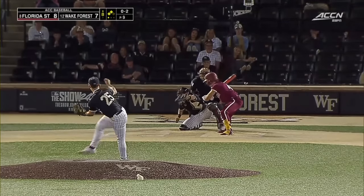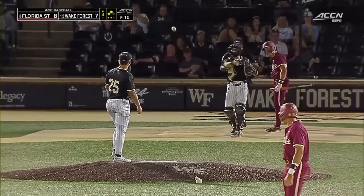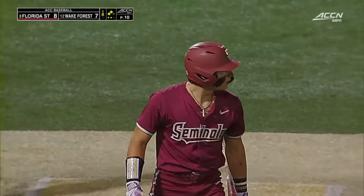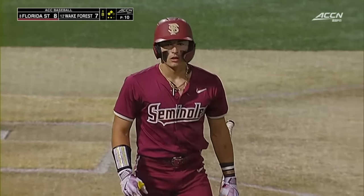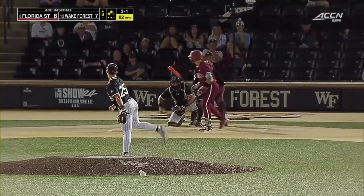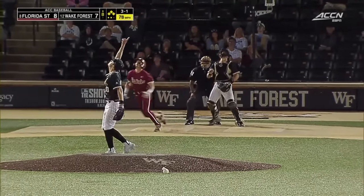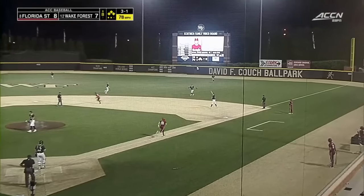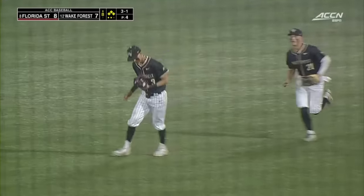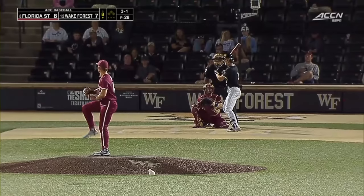0-2 pitch. Delay call, strike three. Second out, and Dingus is hot. He didn't like it. Technology says it's a strike. So there's that. Nope, base is loaded. That is popped up shallow right field. Tellier about five strides out there in the grass for the out, and that'll do it.